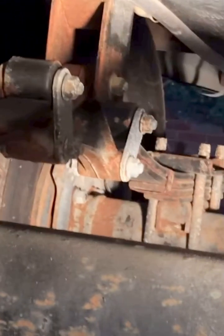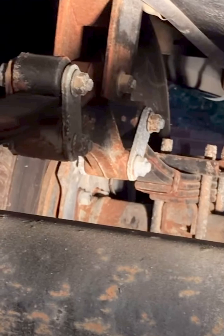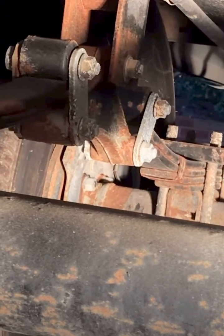By the way, just about every bolt, bracket, axle, just about everything under this vehicle is rusted.